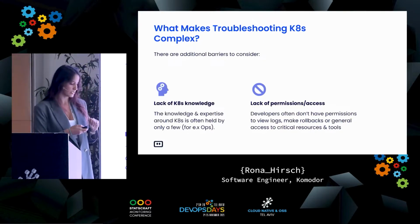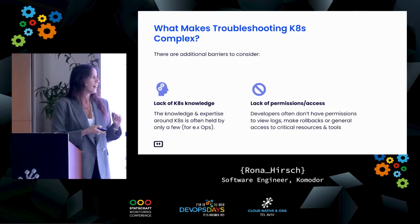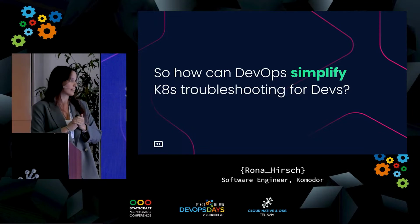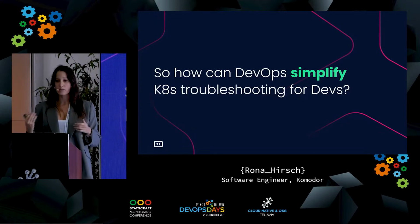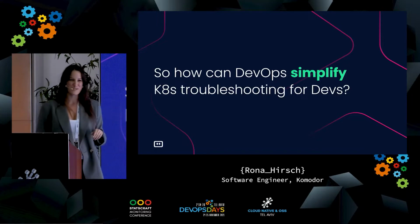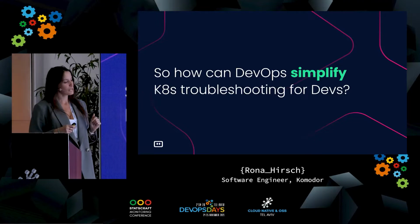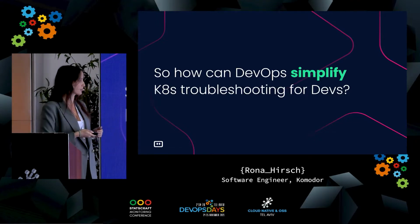And that brings me to the main point of this presentation. How can DevOps simplify Kubernetes troubleshooting for developers, and how can we bridge the gap between them? So I'll be giving you 5 best practices to help simplify the day-to-day troubleshooting process. I'll start with the most important one maybe, and that's monitoring.